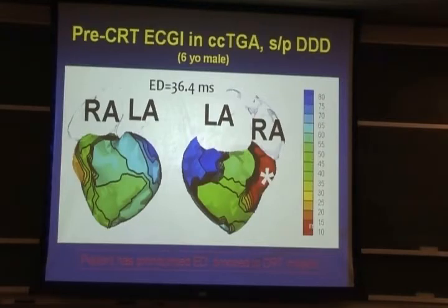So we went ahead and did an ECGI, and what we found, this asterisk marks his pacing lead, was that he was incredibly dyssynchronous. His electrical dyssynchrony index was 36 milliseconds. He has this huge area here of late activation, sort of in the basal left lateral portion of the heart. So we said, yeah, this kid might benefit from CRT. We also knew in our minds that kids who have this pacing system, just a dual chamber pacing system, do terribly with this. Let's implant him.